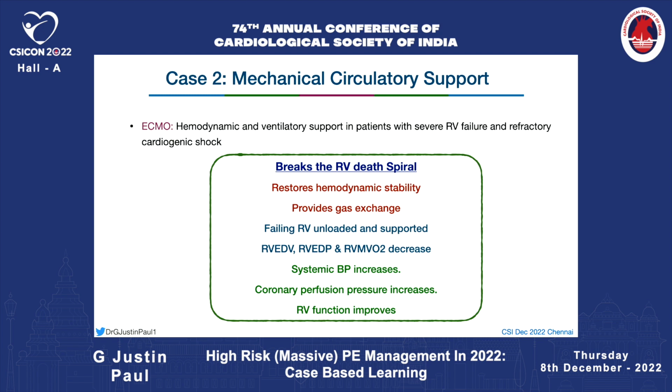Now, what are the learning points in the second case? Mechanical circulatory support is extremely important because it is going to break the RV death spiral. However, the ACC recommendation right now talks about using it as a bridge until we use a definitive therapy like catheter-based therapy, lysis, or thrombectomy. However, there is much more data coming now supporting ECMO and giving anticoagulation therapy, waiting 4 to 5 days, many times without any additional therapy, and they were able to wean the patient off ECMO. These are the biggest advantages of providing mechanical circulatory support.